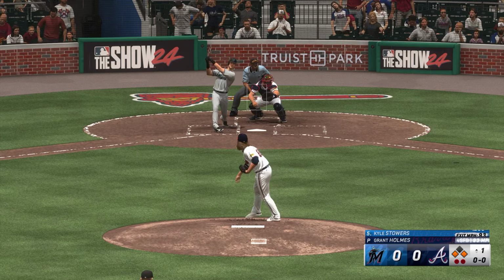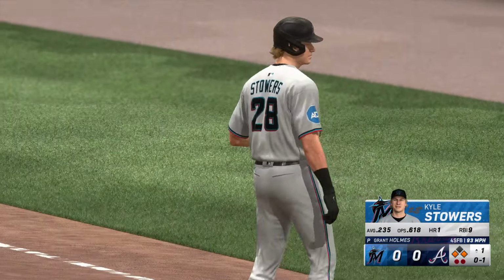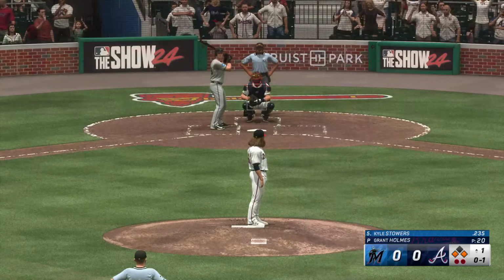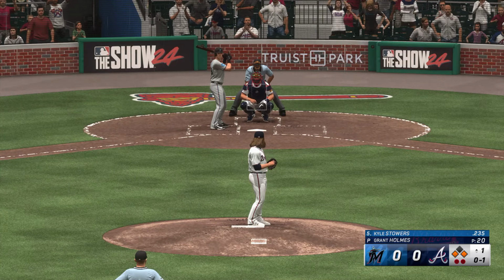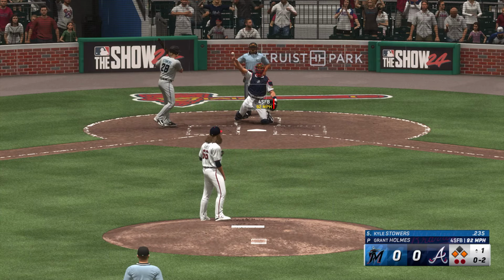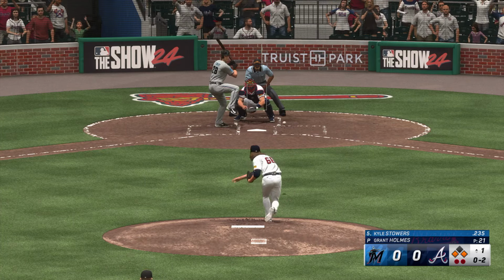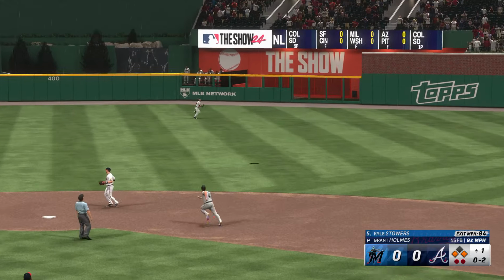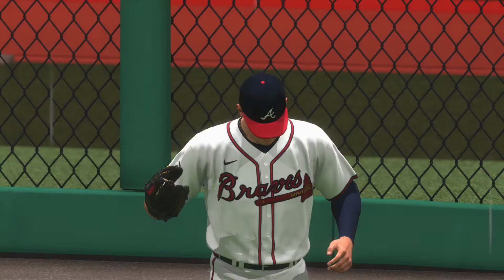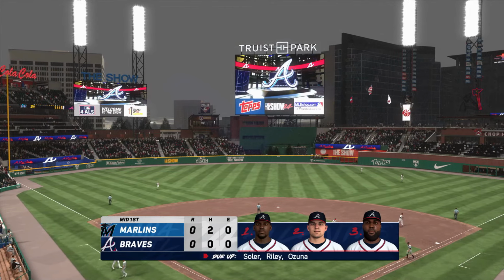Now the left fielder, Kyle Stowers. Now this is in the air down the line. And that is a foul ball. That one finds the zone, and that is strike two. Swung on, belted. Kelnick going back. Hauls it in on the warning track. Marlins strand a pair, and now the Braves with their first chance to hit were scoreless.